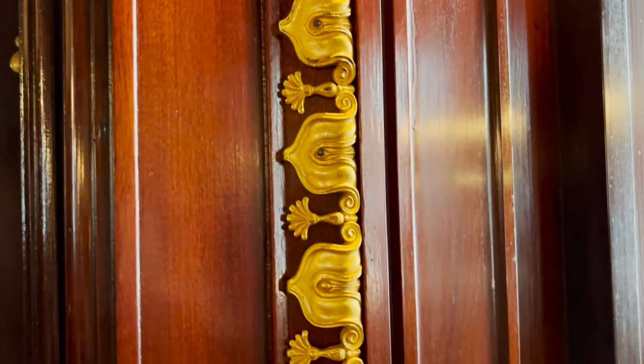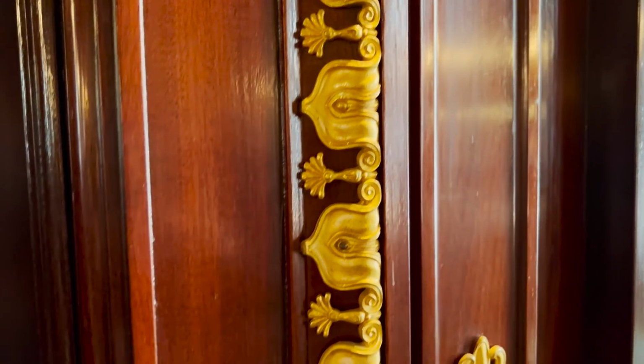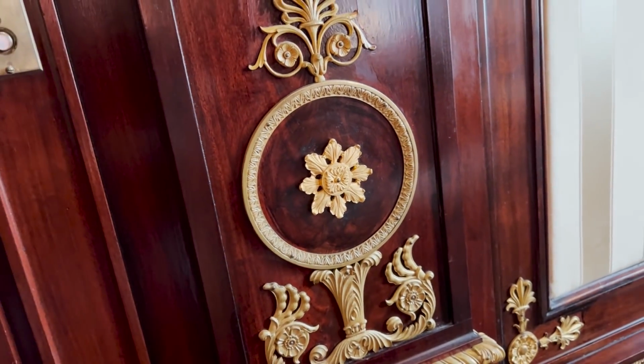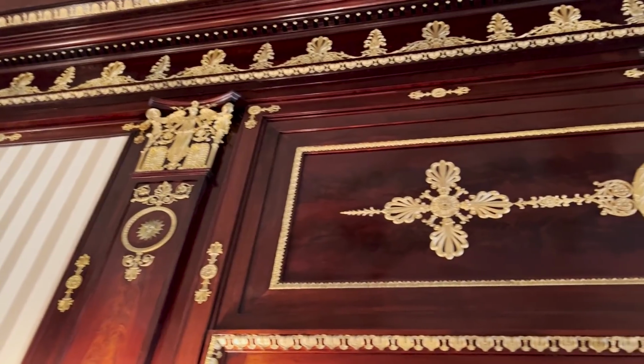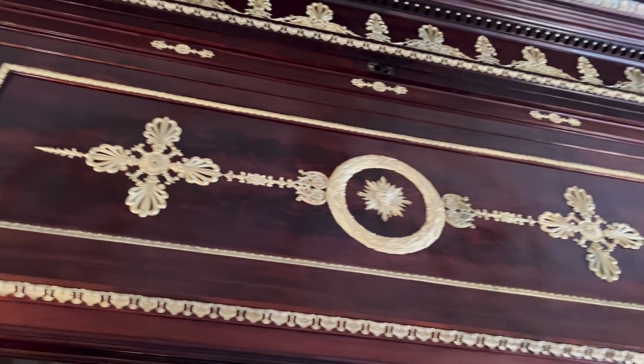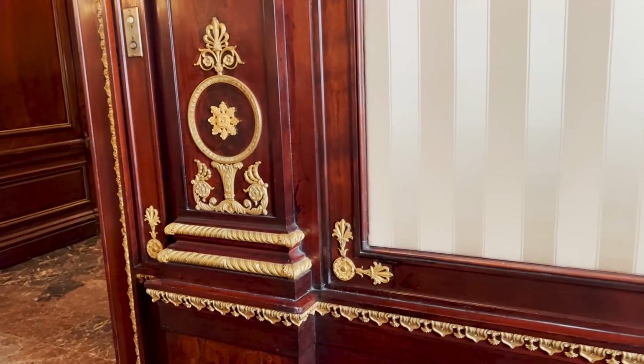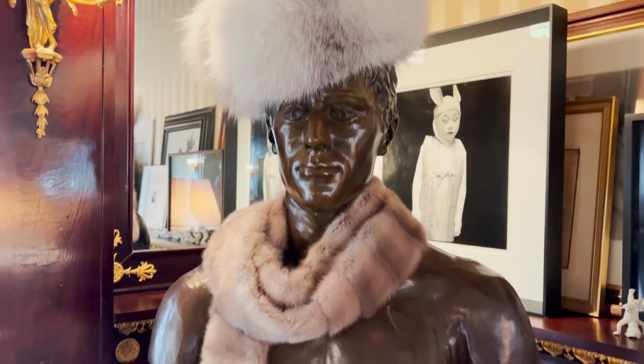Ormolu is bronze, which is then gold plated. So each piece of this is an individual piece of bronze detailing that's been applied to the molding. Every single one of these pieces of gold is an individual piece of bronze that's been fitted to the room, made for the room. So the level of quality, things like this don't exist. And if they do exist, nobody's living like this.